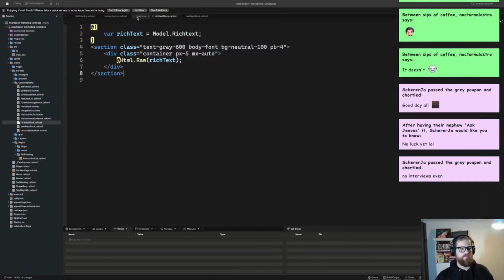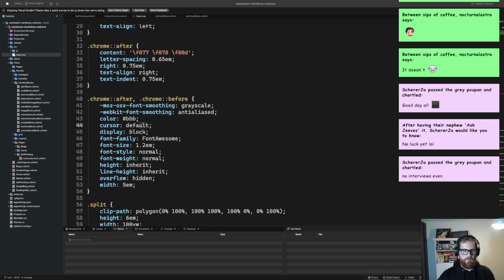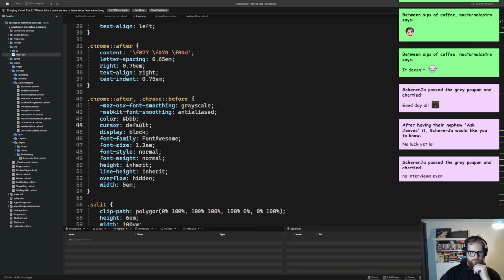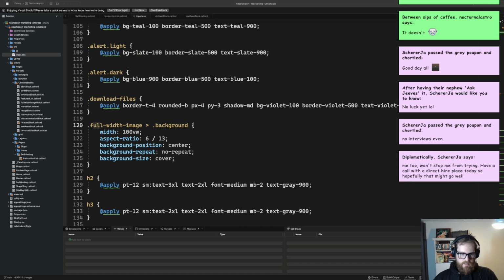Gotta find out if I do anything. What's that unsorted list? Won't stop me from trying. Fair enough. Have a call with a direct hire place today, so hopefully they might give it a go as well. Oh, nice. Hopefully you get something. Yeah, it sucks being in that sort of limbo.